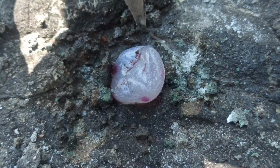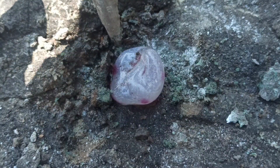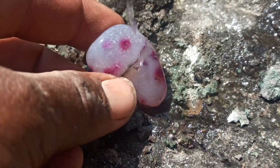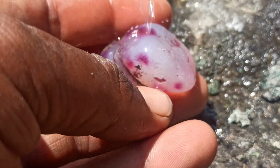Check this out. This is why we dig, folks. A genuine diamond, right here in our hands. Look at these beauties. Today was an incredible adventure. From stunning rose quartz to vibrant agates and even a diamond, each piece tells a story millions of years in the making.